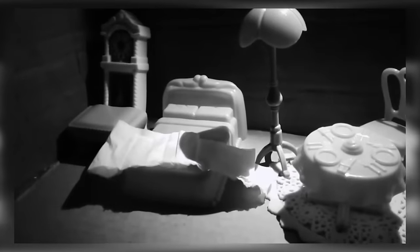In the nightmare, you're this small toy bear in a plastic home, hiding under the covers from the apparitions at the foot of your bed. The bear is taken, and then the video shifts into this segment.